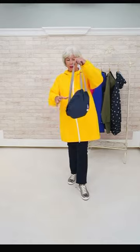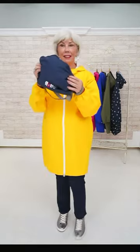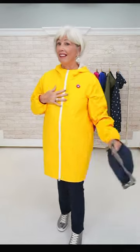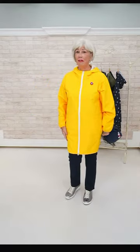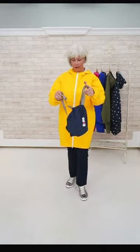But I just wanted to say it again, that this little coat fits into this little bag. So that's the coat in the bag. Wow. Unbelievable. And it's a backpack, so it's great.